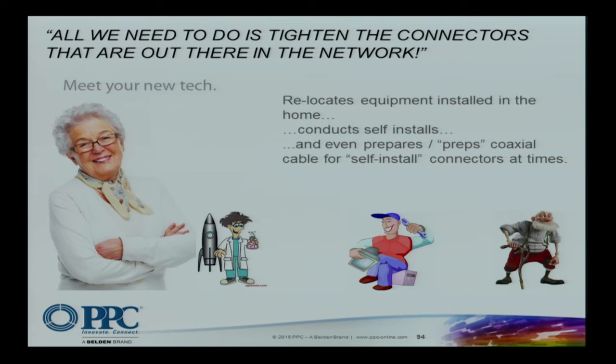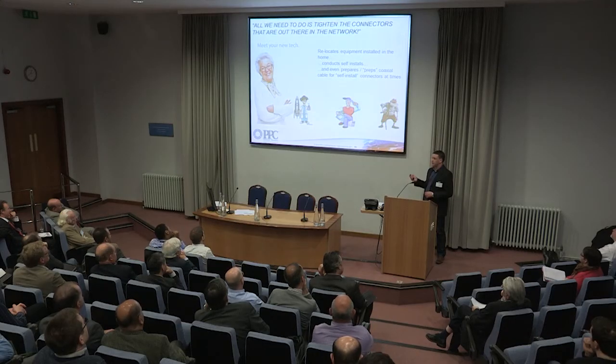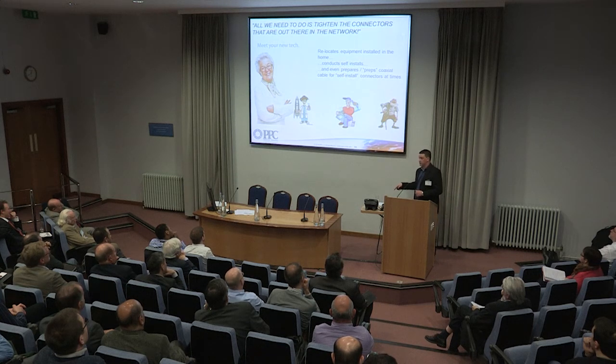Self-install kits, do they come out into the networks? Yes. Who's going to attach them? She is. If we're lucky, it's this guy that's going to attach them. But he's going to take that self-install kit apart, make one of his own instead. Oh, you've got this guy. He's going to actually go and help his neighbours as well. So he might actually make his own kit and go and help his neighbours. Or him. What chances have we got?